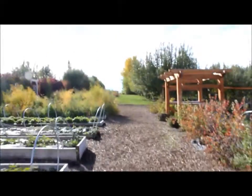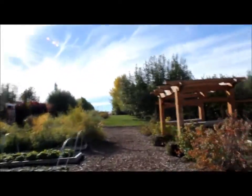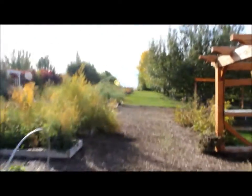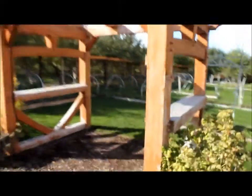Just got out of class, and I thought I would shoot some of the orchards to start off my tour of campus. We have some little strawberry gardens here. I never get sick of this place. It's by far my favorite place on campus.